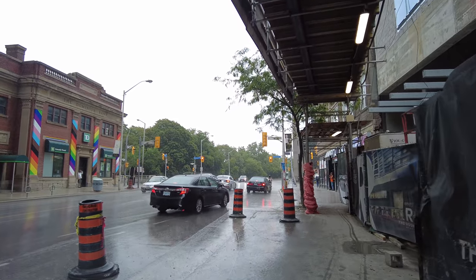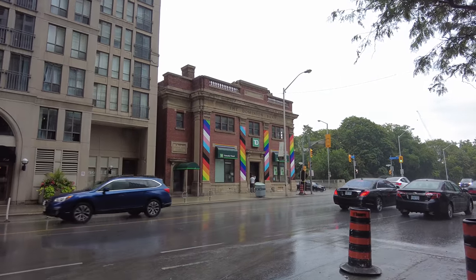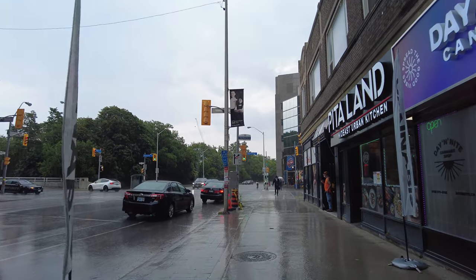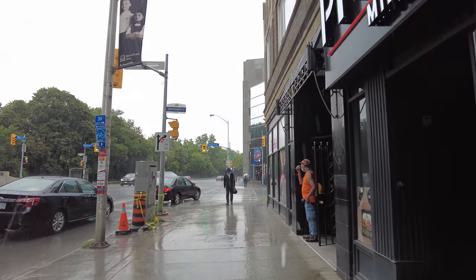And we're getting a pretty good amount of rain now. So I'm glad I kept the umbrella out. And here is Sherbourne Street. And you can enter Sherbourne Station once I cross the street here.